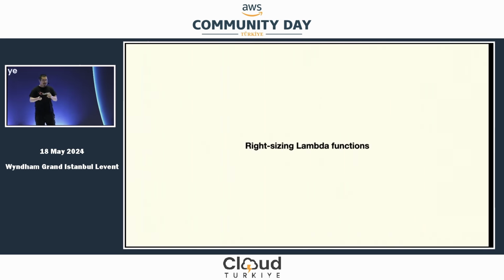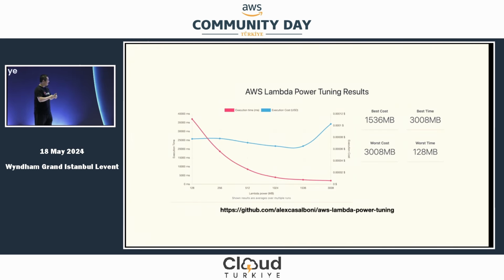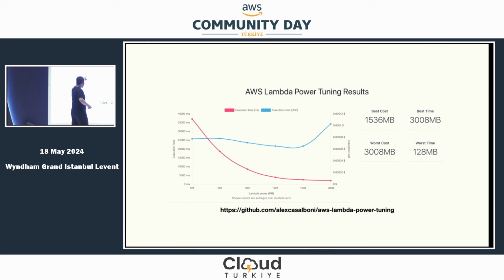And to do that, there's a couple of ways to do it. The most popular one is to use the Lambda power tuning tool from Alex Casalboni, where you can essentially use a state machine to execute your function across different memory settings. And you can see how the performance changes as you allocate more memory, but also how the cost changes as well. So you can find the sweet spot in terms of what's the best memory setting that gives me the best performance at the most reasonable cost.